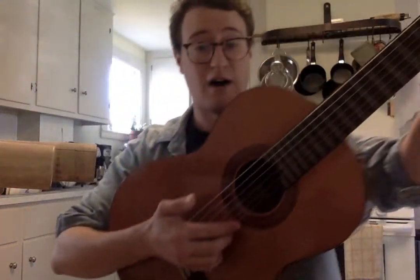The strings are vibrating, moving back and forth really quickly, and they're sending what are called sound waves through the air and into your ears. The guitar strings are able to vibrate for a long time when I pluck them, so you're able to hear the guitar for a long time.